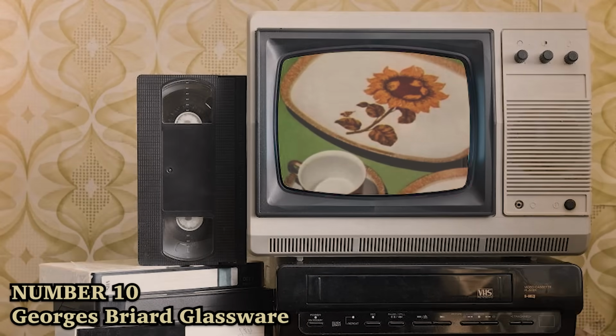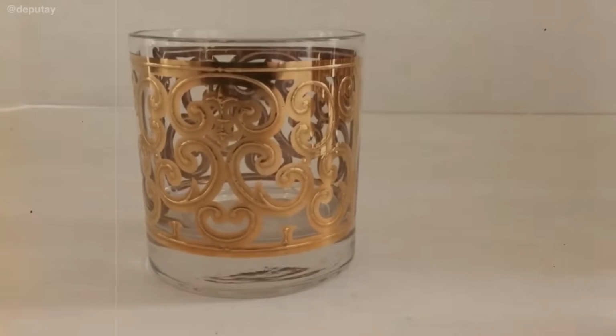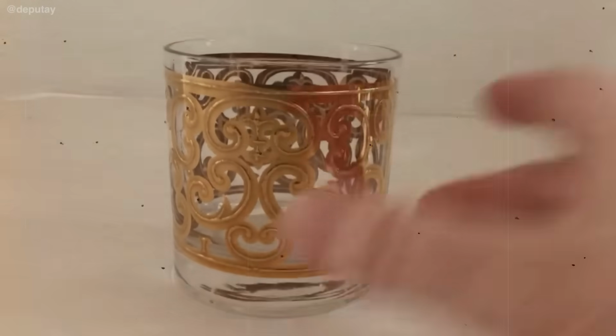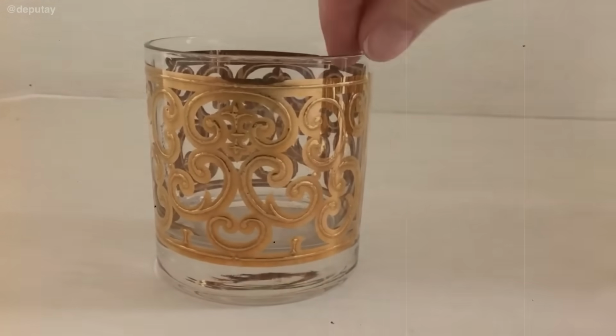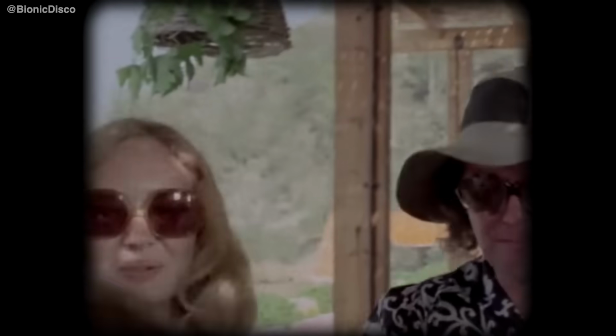Number 10. Georges Briard. Glassware. Georges Briard made glassware elegant, with gold leaf accents and geometric designs that felt sophisticated and modern. If your parents threw cocktail parties, they probably had a set of his tumblers or highball glasses. The glasses were so fancy they were reserved for special occasions, birthdays, anniversaries, or when company came over. They made even a glass of ginger ale feel classy.